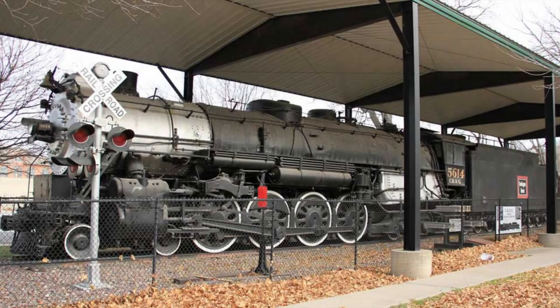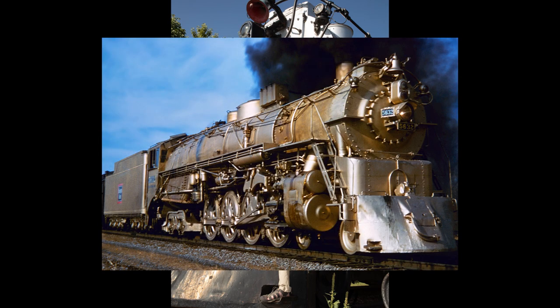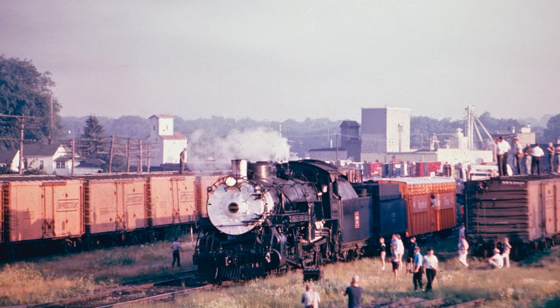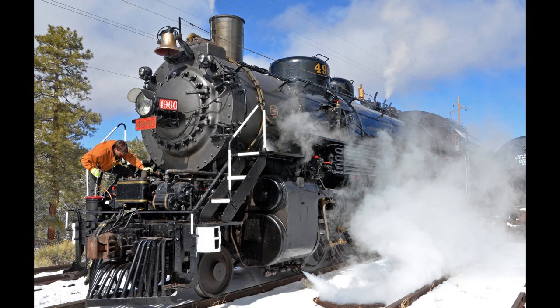Those being 5614, who is on display at Patty Park in St. Joseph, Missouri, 5629 at the Colorado Railroad Museum in Golden, Colorado. Golden, get it? 5631 at a depot in Sheridan, Wyoming, and 5633 at the Douglas Railroad Interpretive Center in Douglas, Wyoming. What about the 4960? She's now operating excursions on the Grand Canyon Railway in Williams, Arizona.